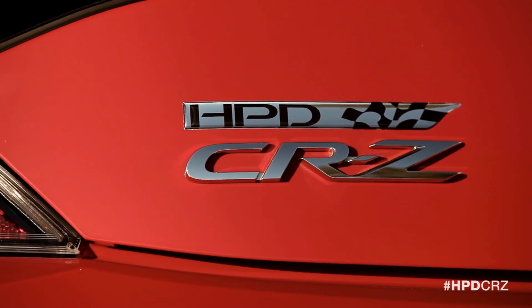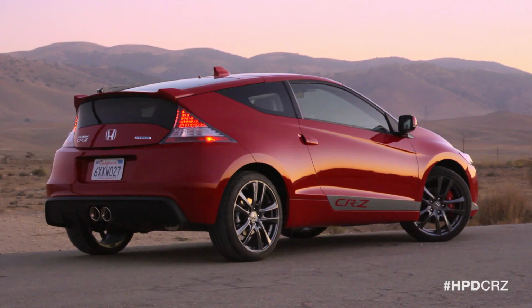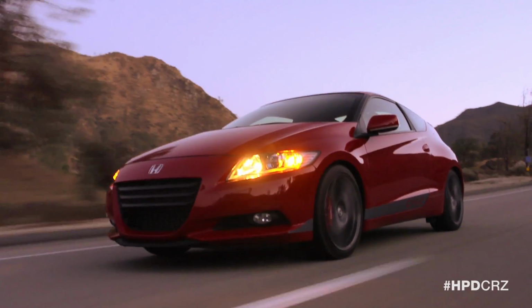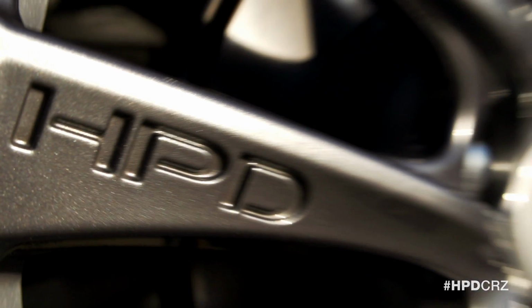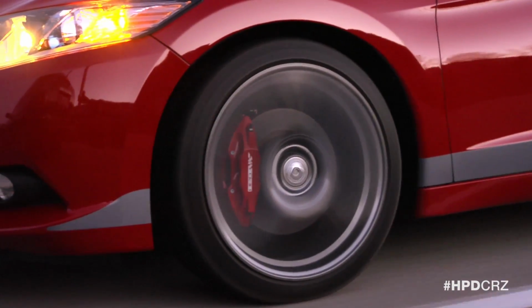This is a CR-Z with an HPD performance package. Some of the things it includes are supercharger, intake, exhaust, amps up the power output to about 200 horsepower. It also includes a suspension package for firmer ride, more body control, wheel and tire package for a lot more grip, and big brakes. Big brakes, of course, help in a performance environment.